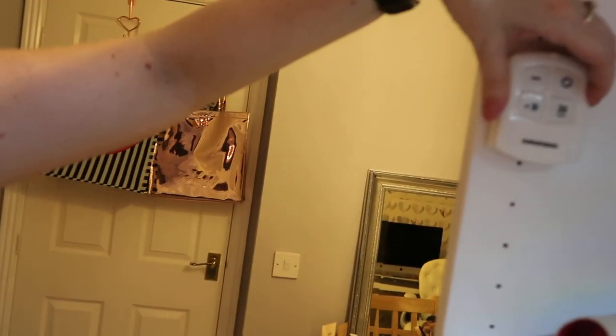It has a little thing here that I've just put up with the command strips. And the lights up here are also put up with command strips. So if I need to take them down, I can. So yeah, that's everything for the tour.